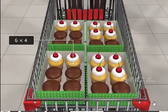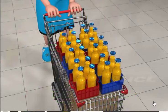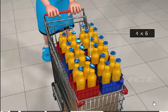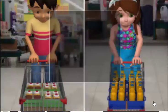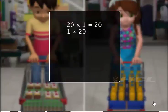There are 6 cupcakes in each box, and Sam has loaded 4 boxes in his shopping trolley. Meanwhile, Sarah has picked up some crates of juice. Each crate contains 4 bottles of juice, and she has 6 crates in her trolley. Take a look at these examples of multiplication of whole numbers.